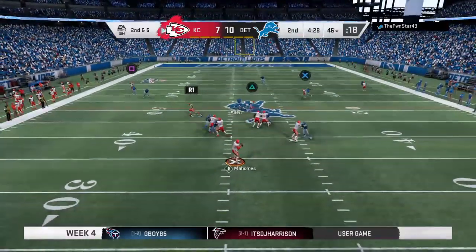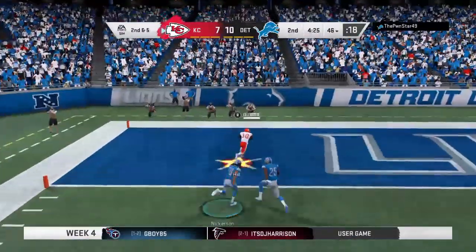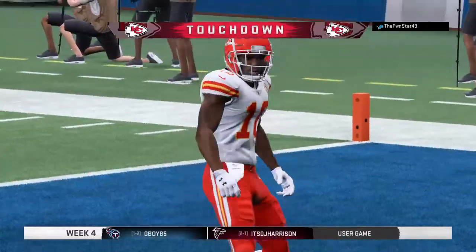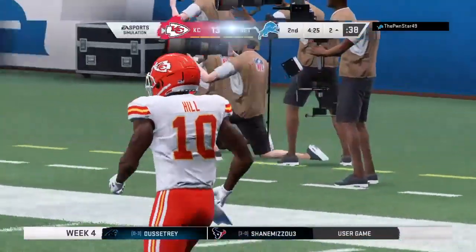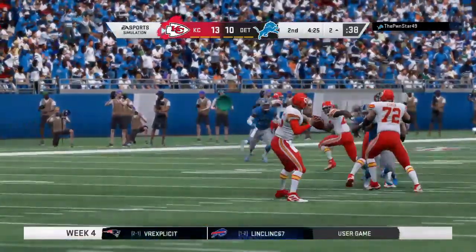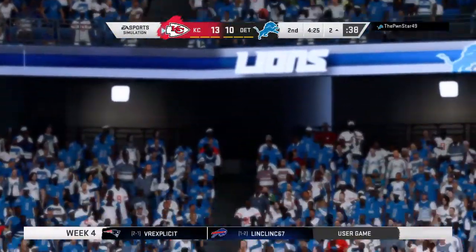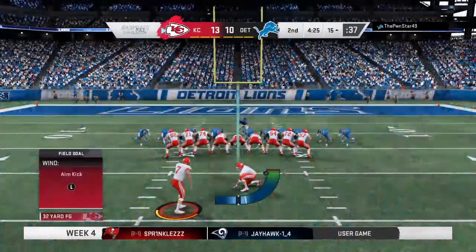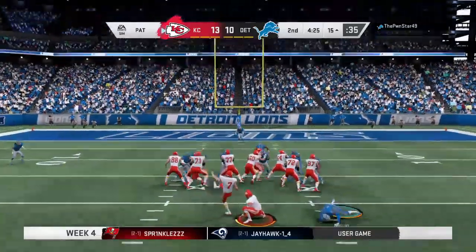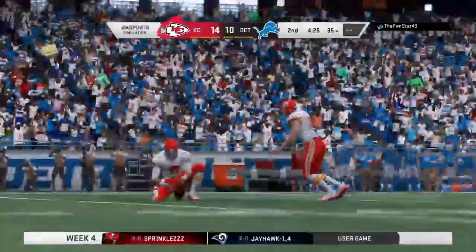Second and 5 now. Mahomes, they're going deep for Hill. And that is caught. Touchdown, Kansas City. Tyreek Hill with his second touchdown of the game, 4th of the year. And the Chiefs have taken the lead. Butker now to add the extra point. And that makes it 14-10.